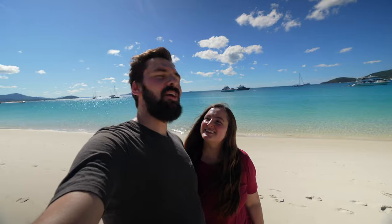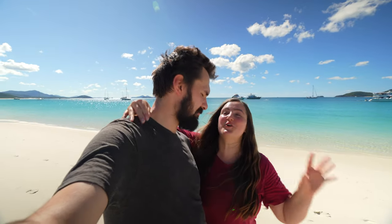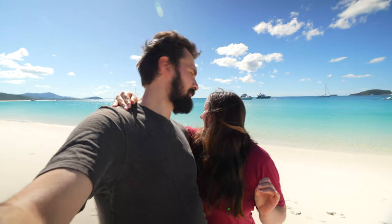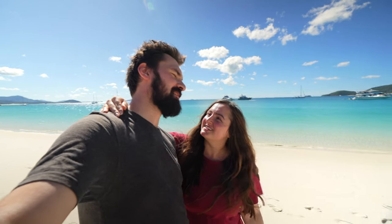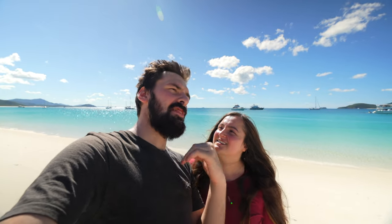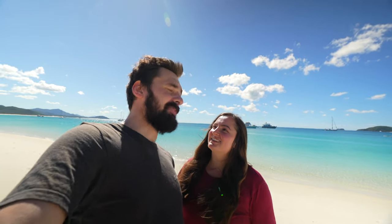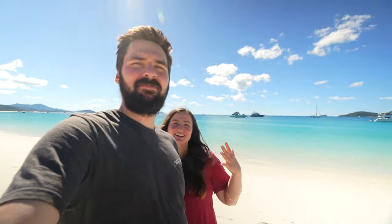We've made it to Whitehaven Beach. I think this has been awarded Australia's best beach so many times, so many years. And I think the last one was rated third best beach in the world. What? I think it ranks between 13th and first for the best beach in the world. And it is very beautiful. The water is so calm and flat and clear and blue.